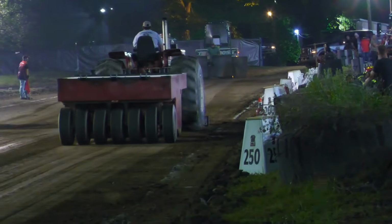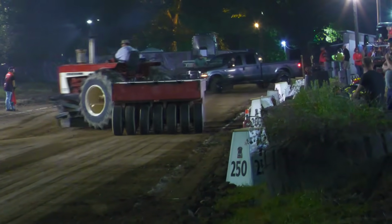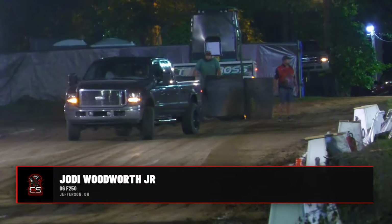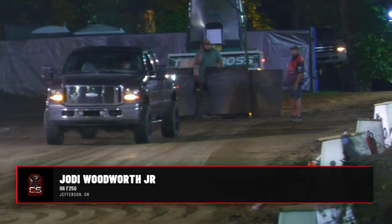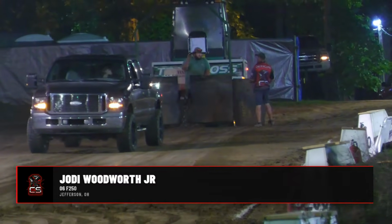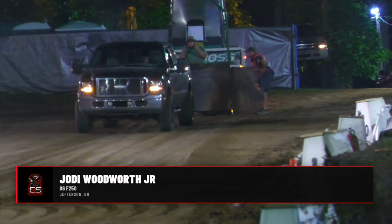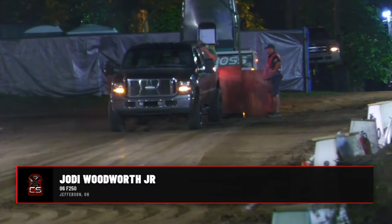Getting ready to come up to the sled now out of Jefferson, Ohio with the Ford F-250. This will be Jody Woodworth Jr. I'll pull him on 38 pieces. I don't care. Still holding on to that top spot.